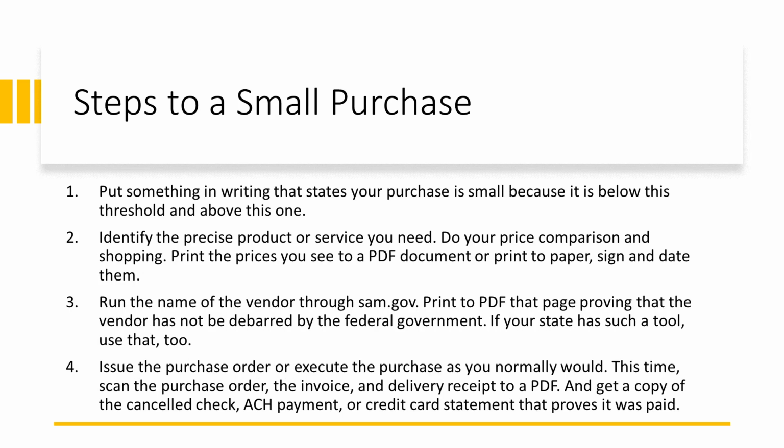Fourth, issue the purchase order or execute the purchase as you normally would. This time, scan the purchase order, invoice, delivery receipt to a PDF. Get a copy of the canceled check, ACH payment, or credit card statement that proves it was paid.